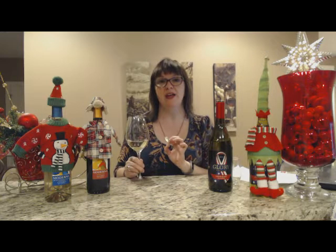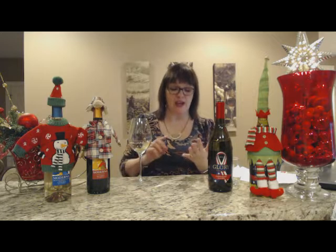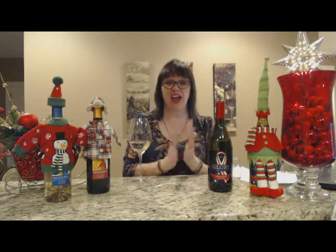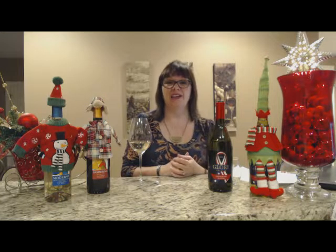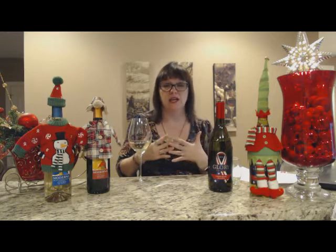This Chenin Blanc grape not only comes from France, but actually has spread around the world. And one of the places, actually the place that it's grown the most, that has the most acreage, is in South Africa. And they actually have a different name for it. You will find it called Steen, S-T-E-E-N. And they do make some fabulous wines down there, a little more acidic.